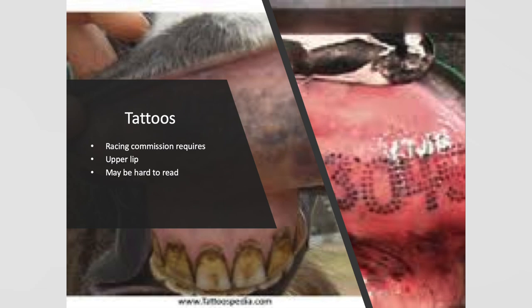So tattoos, again, are on racehorses. This is a horse with a fresh tattoo, which is pretty easy to read. But those tattoos fade over time and all you're honestly going to be able to tell is it was on a track at some point in time. You're not going to be able to read those digits at all, but it might give you a little bit of background. And if they kind of flunked out of being a racehorse early, they won't have lip tattoos. So you can have lots of thoroughbreds that don't have a lip tattoo on them, just the ones that were on the track.